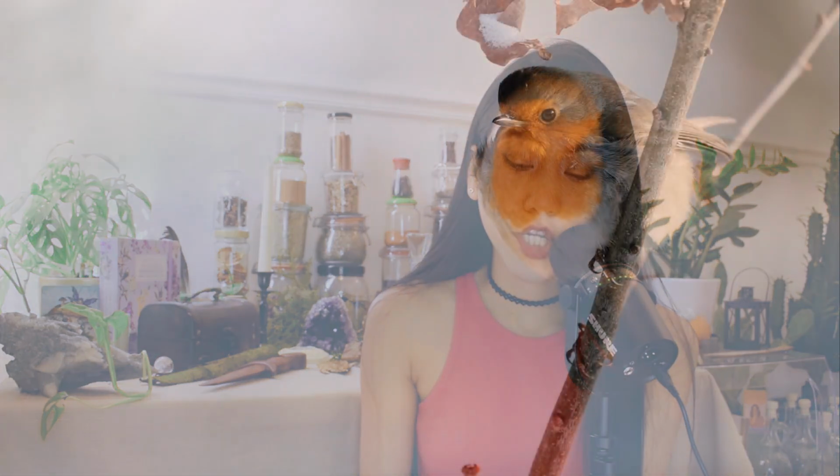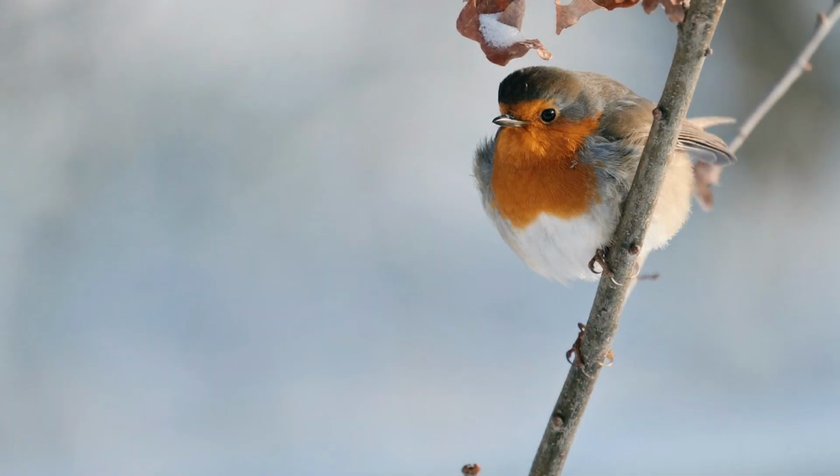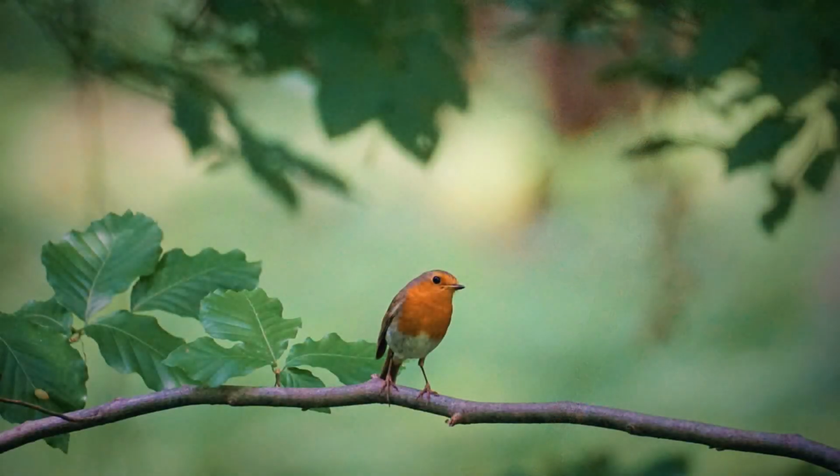The robin is a symbol of renewal because it is about letting go of anything negative that is affecting your life to embrace the new and to move on to a happier phase of life. And what are those negative energies? We'll be looking at that today.